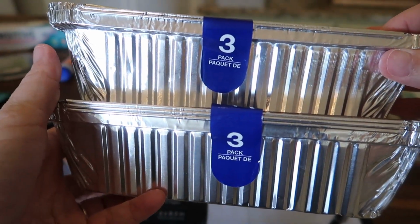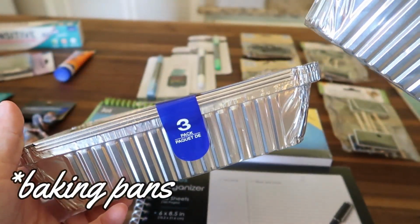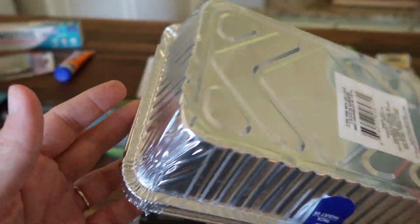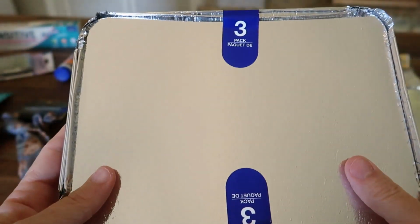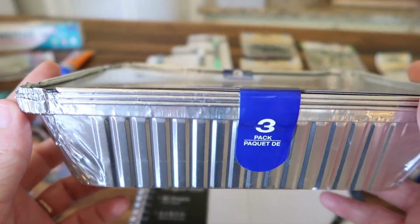This next item is the 3-pack of the small rectangular food storage containers. I love this size, and they don't always have this one. I think everybody must love this one because it holds just enough leftovers for my husband and I to have a second dinner.